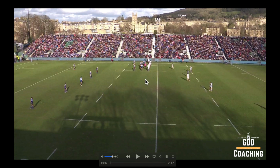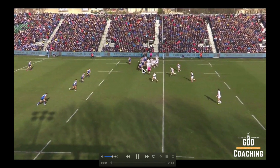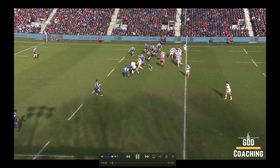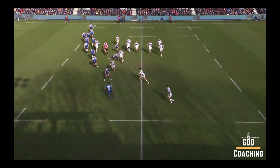Bristol's aim is to get into that hinge, and the way that they manipulate it is that they have a fake lift to the back of the line-out, and that allows an opportunity then to get into the hinge because the Bath back row are engaged in the lift. So immediately they're over the gain line, and at this point it's just a case of keeping the ball alive and trying to move the ball towards the edge.